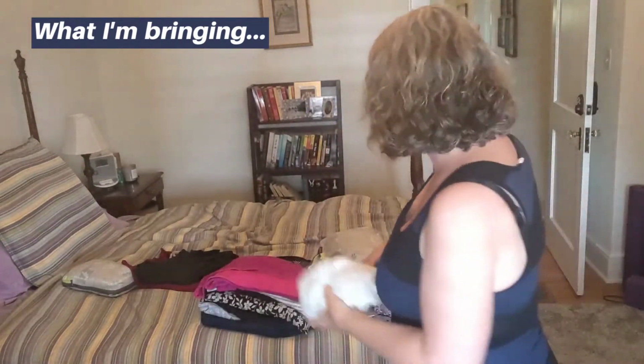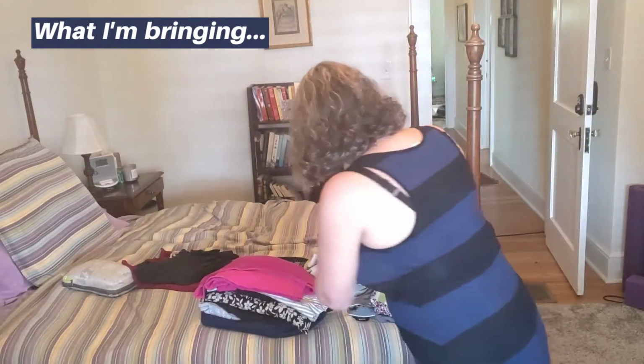So I am bringing at least 1, probably 2 cardigans, because I will probably wear a cardigan on the airplane, just because airplanes get a little bit chilly. And frankly, this white cardigan doesn't go with what I'm wearing on the plane as well as the other cardigan. So we're going to stick the cardigan in. And then the final thing is sleepwear.